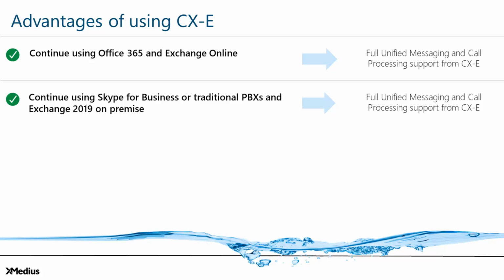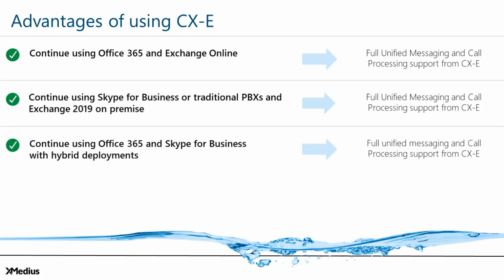If a customer is using Exchange on-premises for unified messaging and wants to upgrade to Exchange 2019, by installing CXE, they can continue to give their users the full unified messaging feature set. This goes for customers using Skype for Business, as well as those using traditional PBXs. Customers who are already using Office 365 and a hybrid deployment of Skype for Business can use CXE to replace the functionality lost when Microsoft discontinues support for unified messaging.